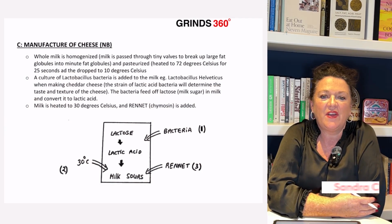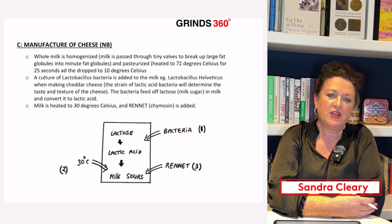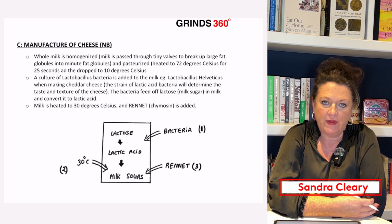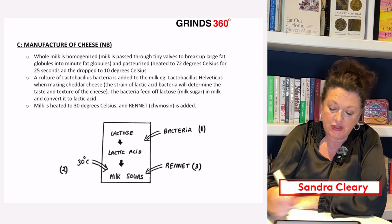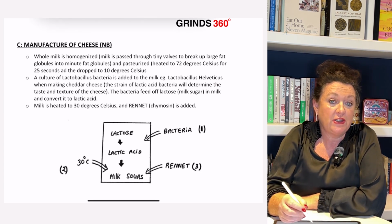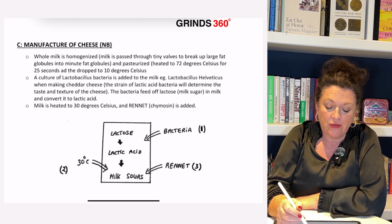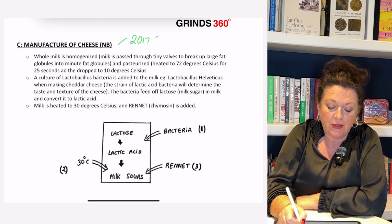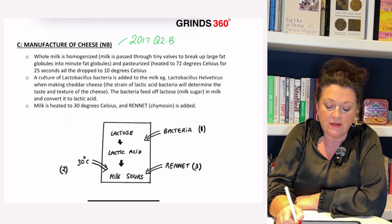Hello, today we're looking at the stages of production, packaging and labelling of cheese. This was asked 8 years ago, 2017, on question 2 on section B. So in my calculation, that works out to be 8 years ago since we have seen the stages of production, packaging and labelling of cheese.